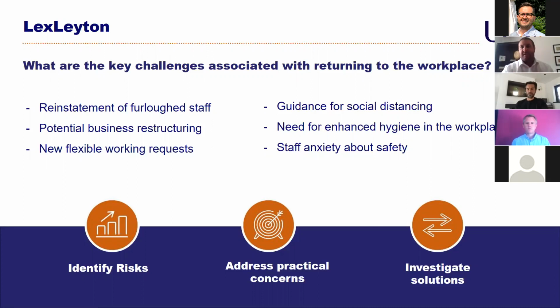For professional services firms like us, we've been able to largely switch en masse to home working, but many other companies have been unable to do so, and they tend to opt for a combination of furlough and some form of revised business as usual, if we can call it that. I mean, we're definitely not in Kansas anymore as far as working practices are concerned.